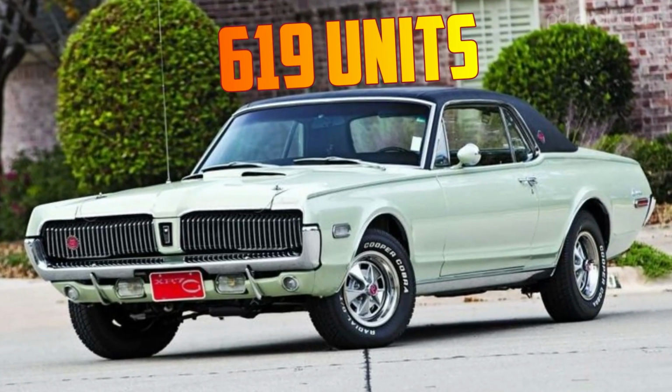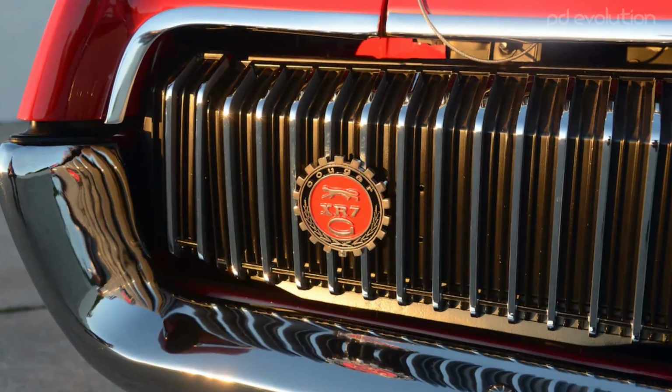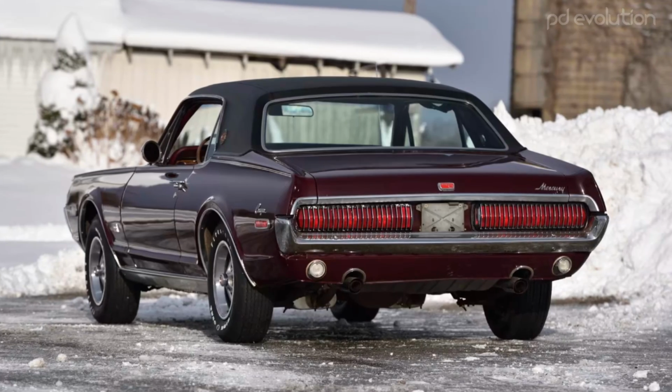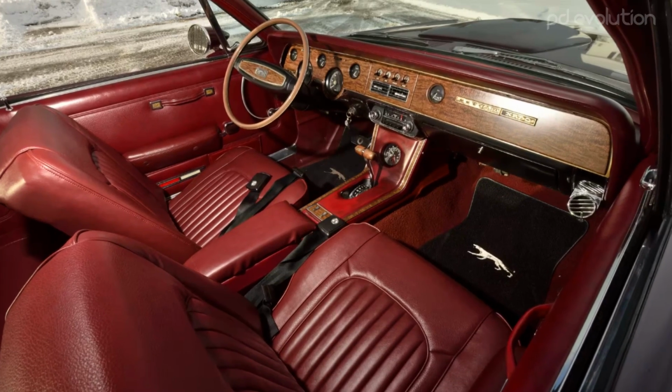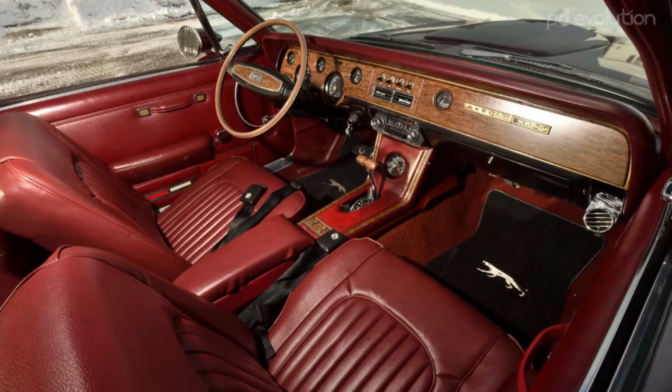With only 619 units ever made, the XR7G is a collector's gem. Of these, just 188 were special Hertz editions, adding to their rarity and appeal among classic car enthusiasts.